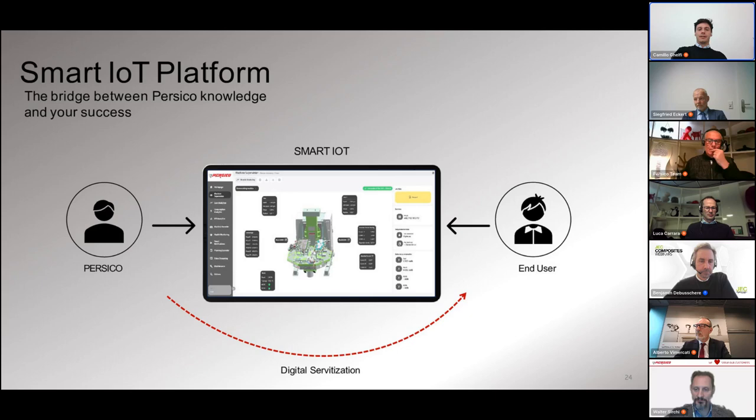So the smart IoT platform has a simple and intuitive user interface, which allows even non-expert operators to easily get all the answers related to the machine and to the process. And the smart IoT is a powerful digital application that transforms the data of connected machines into value. And this is true thanks to the Persico knowledge that is directly embedded within the tool. And therefore, smart IoT represents the virtual bridge between your production process and the Persico technical experts, who, thanks to this tool, are able to offer you advanced after-sales services and support you in improving your operational efficiency.